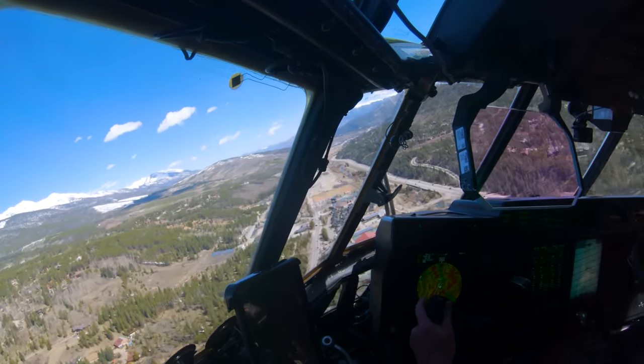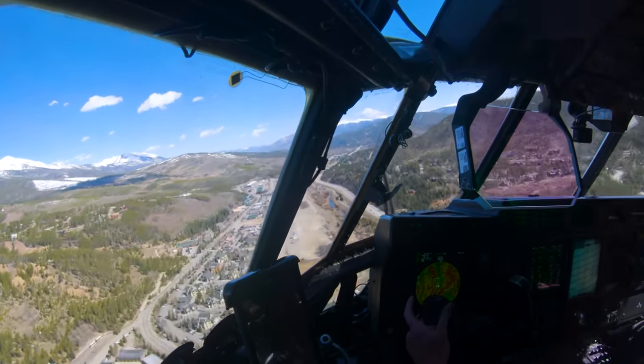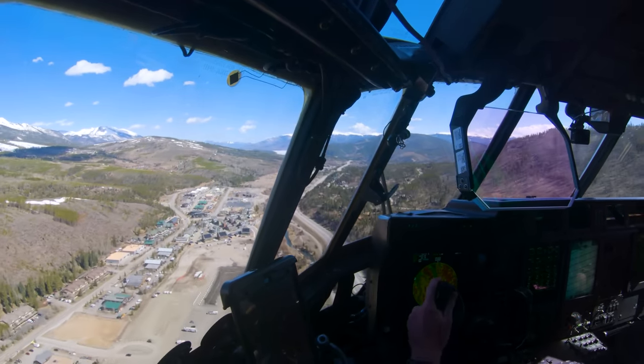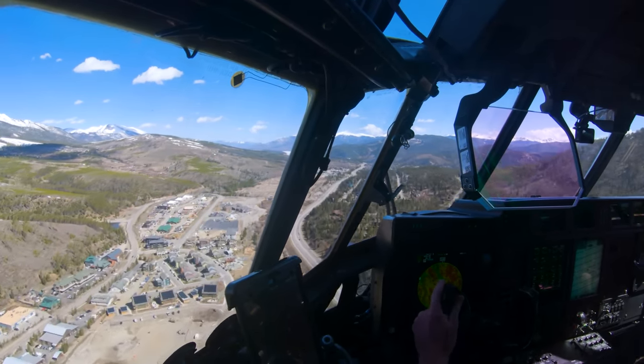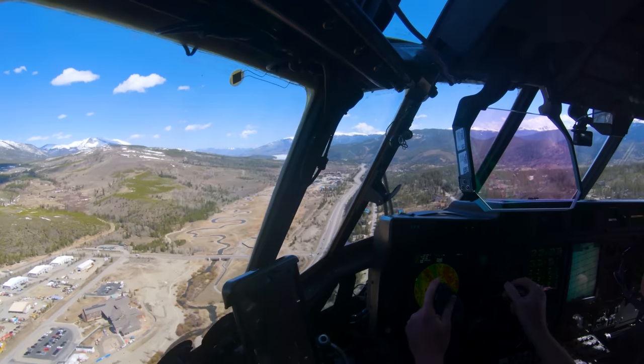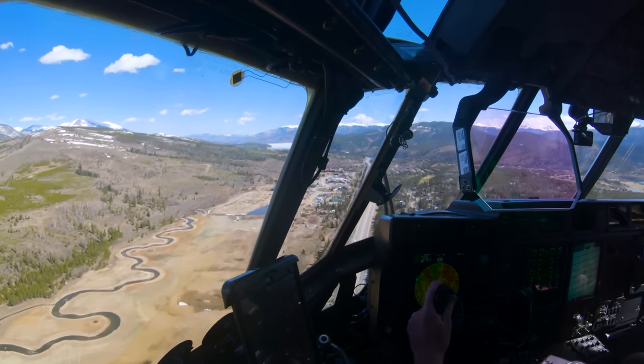Just a couple gazillion dollars running through this town every year. It's crazy. You can buy an 800 square foot studio apartment out here for $1.2 million. Seems worth it. Jesus. I bet you these houses are like $6 million each.